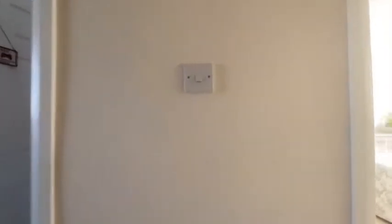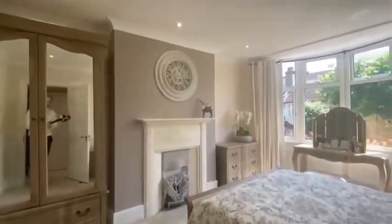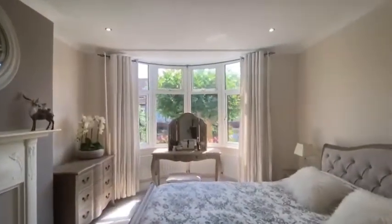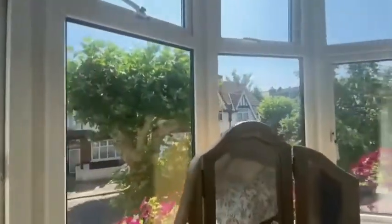On the first floor, we find three nice bedrooms plus the family bathroom. So we'll start at the front of the house and go into what is currently being used as the main bedroom. I mean, absolutely flooded with light again. Great feature of these houses is this front first floor bay. Just really lets out in the light.